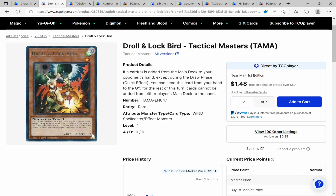Shifter to take care of the key issue. What I'm saying is Drone Lockbird does not take care of the key issue, because if you still have access to the graveyard, then they can still have plays. If you take out the graveyard, then they lose a lot of plays. Even if it's not a graveyard-based deck, you take out the graveyard and they might not be able to recycle or come back.